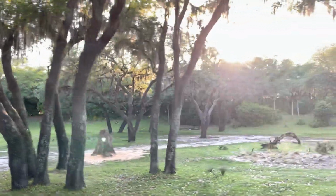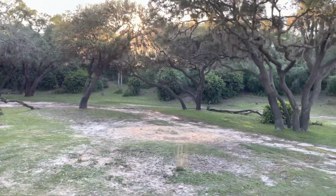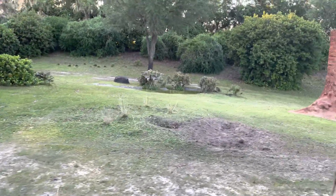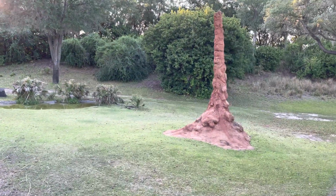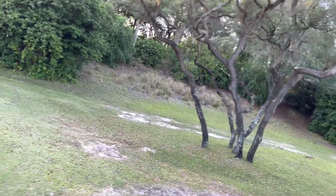Alright, coming up on our left and right side, you'll see some termite mounds. These termite mounds are made out of dirt and saliva. The larger animals like the giraffes or the elephants will use them as a scratching post, so it does mean that their hardness is nearly concrete, while the smaller animals like the springbok will use them to sit on, looking out for any predators, maybe even hiding in between.